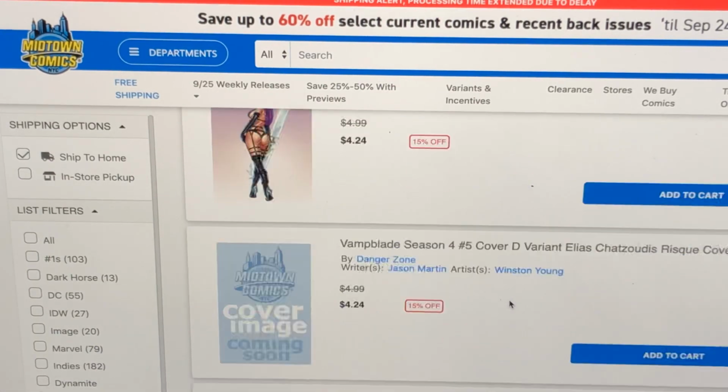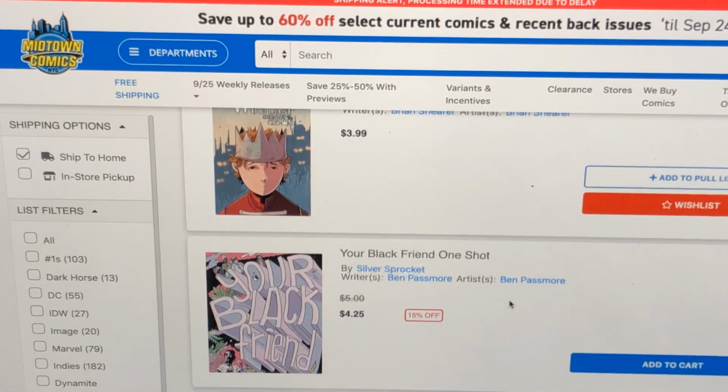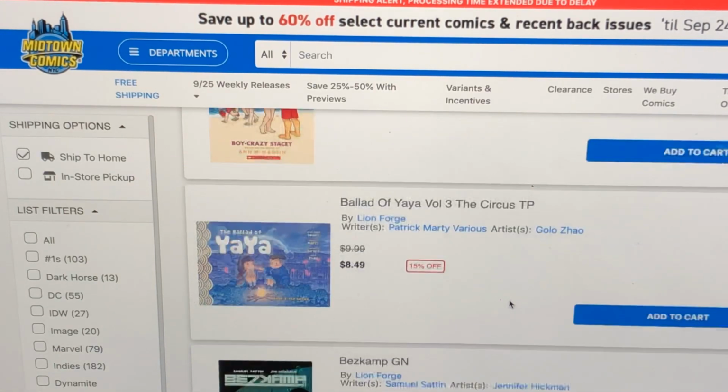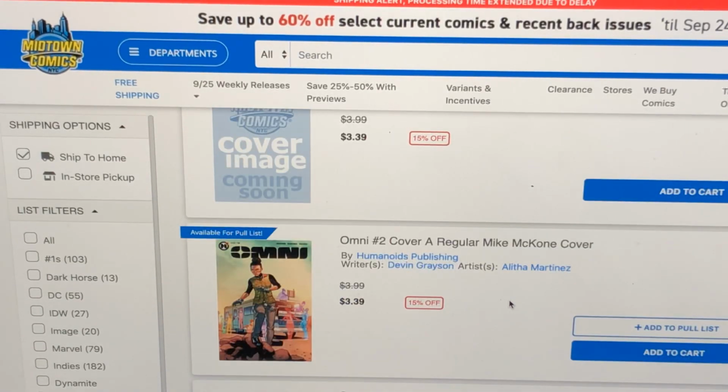Three Stooges, Vamp Blade, okay. William the Last. Some of these independent publishers, man, print runs on these, some of these are really low. Yeah, that's it.